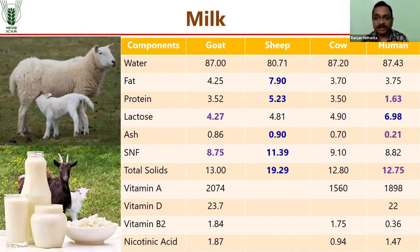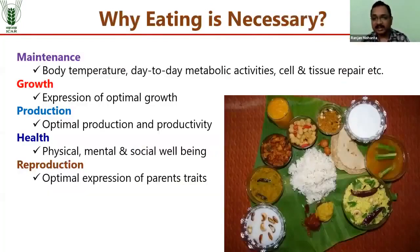And also for milk production, phosphorus has very high importance, because calcium is nearly supplemented through our ration. Why is feeding necessary? As they are warm-blooded animals, they have to keep their body temperature in a particular range. That is why they require a good amount of energy, and also for day-to-day metabolic activities and tissue repair.